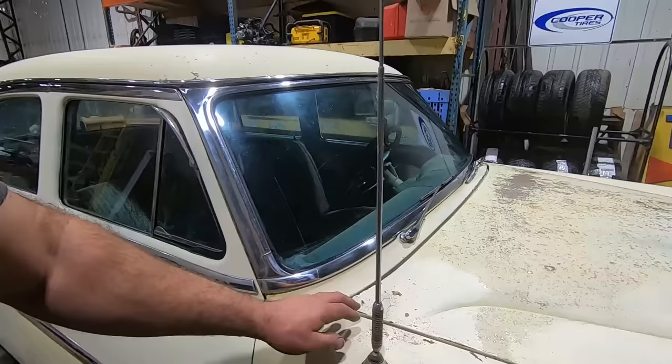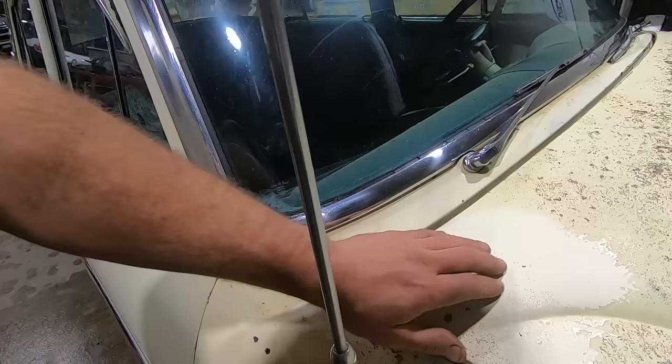Because, oh my gosh. I think the hood maybe went too far up one time and kind of creased her there, and they reworked it. You can see how they repainted in there.